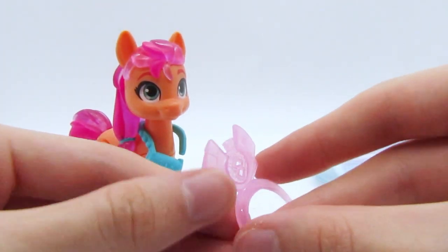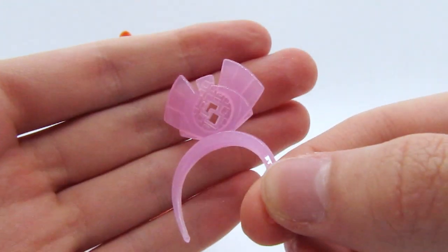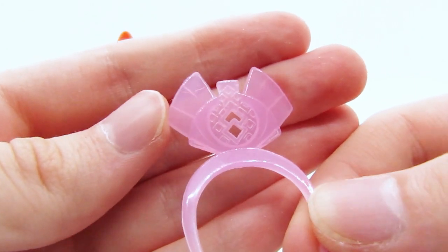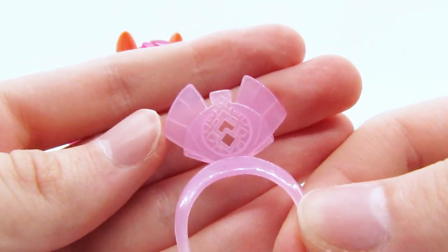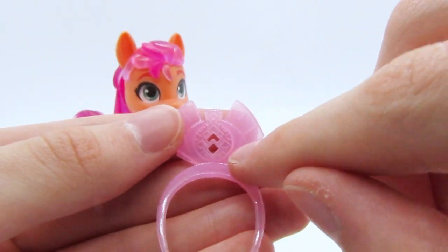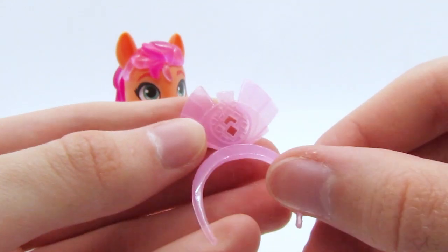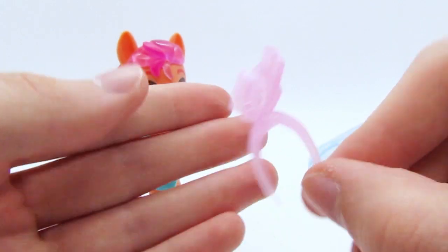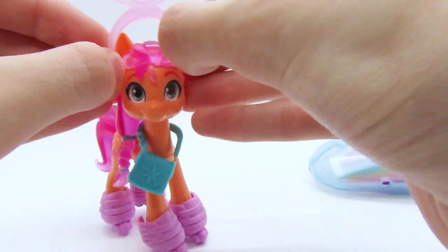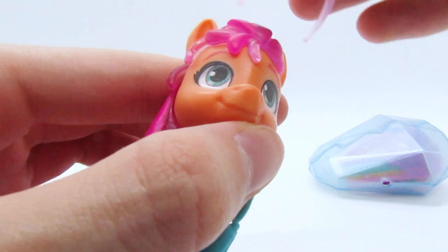The last accessory she comes with that isn't inside of the crystal is this crown. This is translucent pink. A lot of people are pointing out that this looks very similar to the Queen Haven crown, and I do have to agree, this looks very similar to Queen Haven's crown. You can definitely see a lot of things that are reminiscent of what we've seen of Zephyr Heights. The entire thing is just one color, it is not painted. I will take a nice picture of this and that will go on the wiki. And let's take a look. I'm incapable of putting things on ponies.